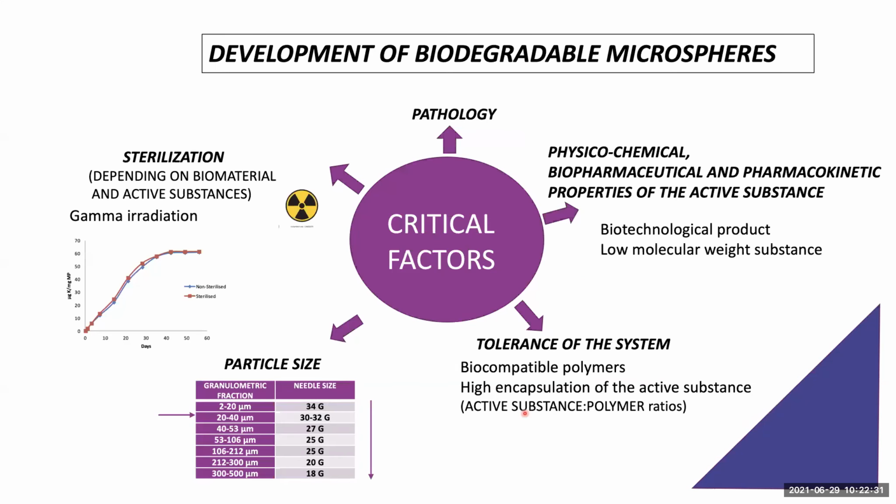In the development of biodegradable microspheres, there are a lot of factors that we have to take into account. First of all, the pathology. Second, the physicochemical, biopharmaceutical, and pharmacokinetic properties of the active substance. Of course, it's different if you have to encapsulate a biotechnological product or a low molecular weight substance. For sure, the tolerance of the system. Always biocompatible polymers have to be in use, and a high encapsulation of the active substance must be performed in order to inject the lesser amount of polymer.